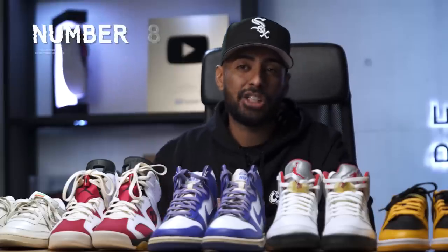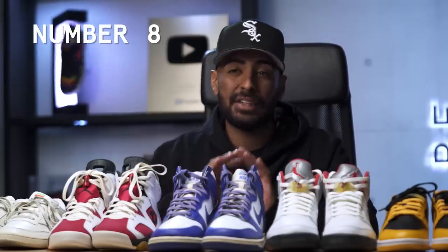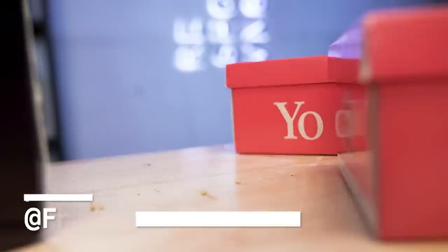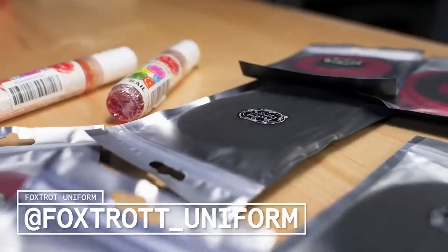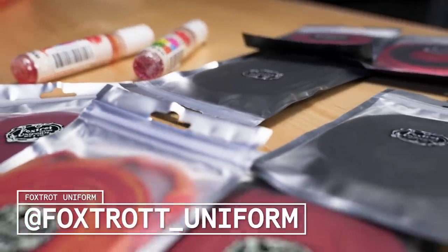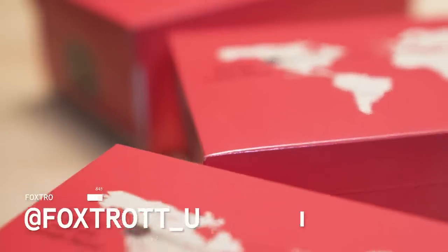One of the coolest things about my job is I get to connect with a lot of awesome people in the industry. One of my favorite sneaker brands of all time, Foxtrot Uniform. What they did is change the shoelace game forever. They recreated the original 1985 Jordan 1 lace with the perfect knit pattern, perfect thickness, and spot on colors. That is not easy to do.